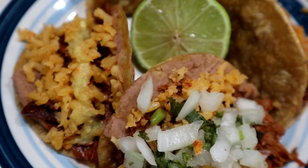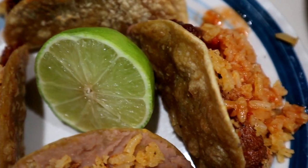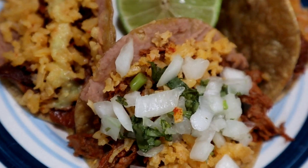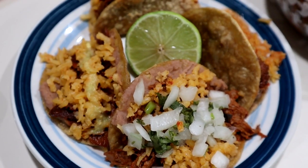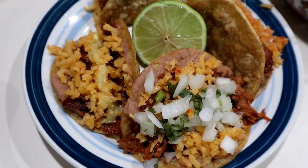I put pretty much everything on everything, but this has the green salsa, red salsa. This one has a little lime on it, and this one has a pico de gallo on it. It's got a little bit of everything. I put the lime in the center just for picture purposes, but I'm excited to go eat this.